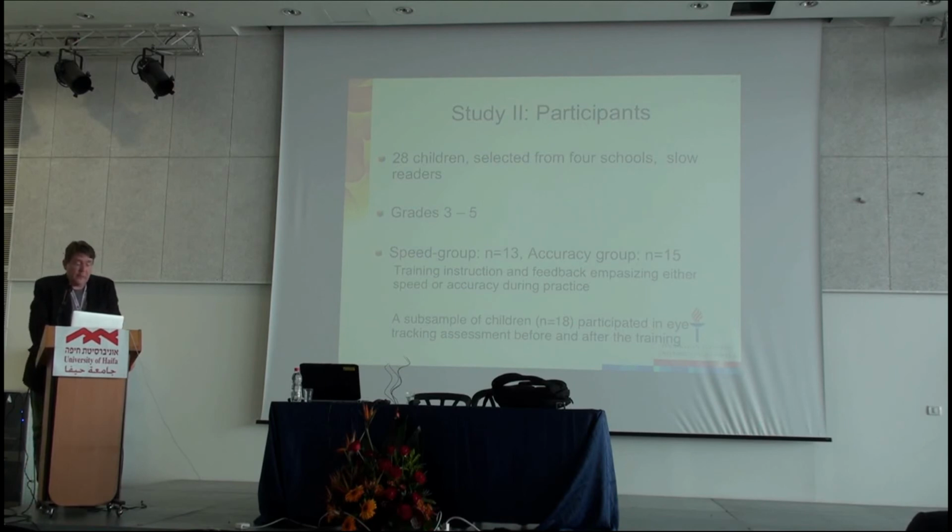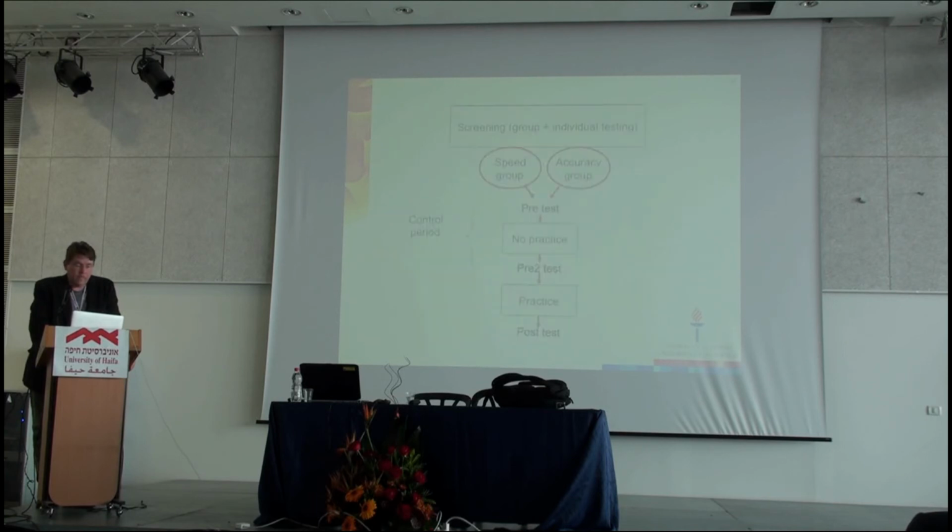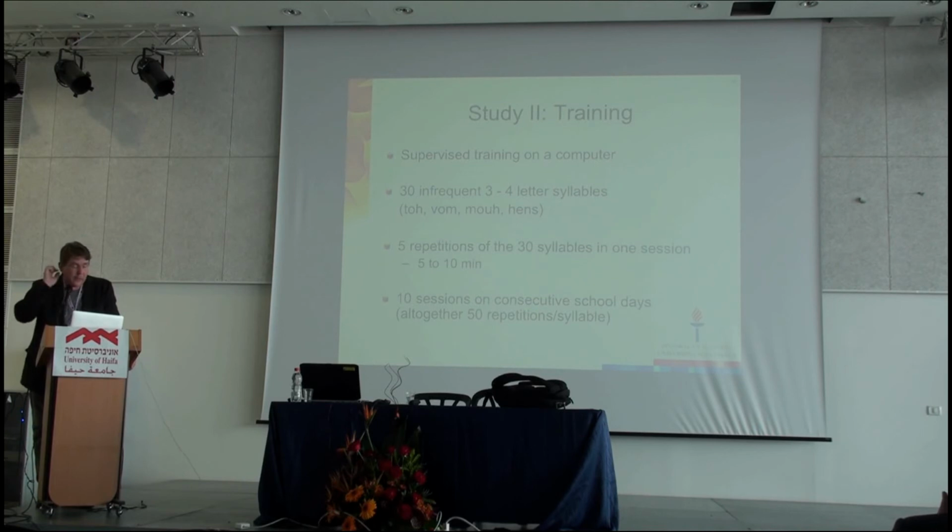Also, a subsample of children participated in an eye tracking assessment before and after the training. So we screened the children into 2 groups, and we had 2 pre-tests, in between which there was no practice. Then we had a practice session and a post-test. The training was fairly simple.